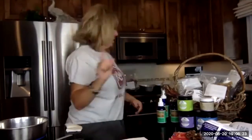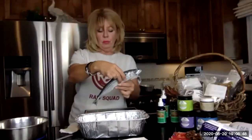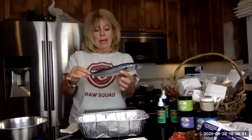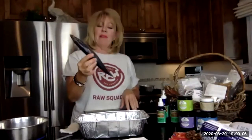One thing that I wanted to tell you about real quick is fish. When I'm talking about putting as many different proteins in your dog's body as possible, fish is one of those things. We have two different sizes of fish. This is a mackerel, okay? I'll tell you what size that is. What's your guess on that? How many ounces do you think that is right there? That is 7.5 ounces of fish.